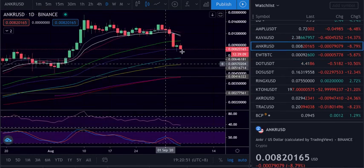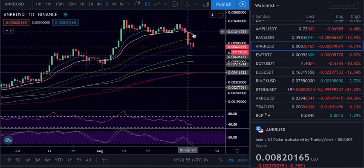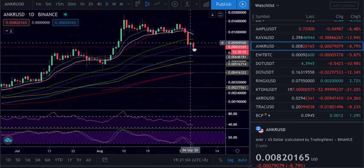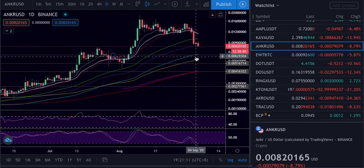Okay, so I'm also on the daily chart. This is Anchor coming down, losing the 21. Very easy trade. Rejection on the ear, on the retest, stop loss above. Now it's coming down. Let's see where it stops. Might stop here on this area, which is the 100.